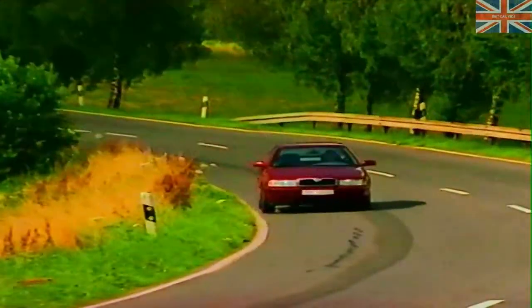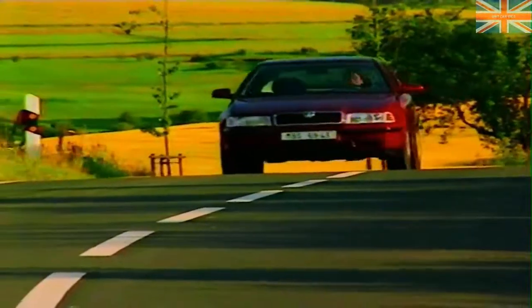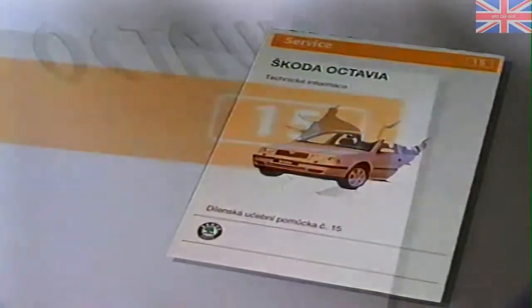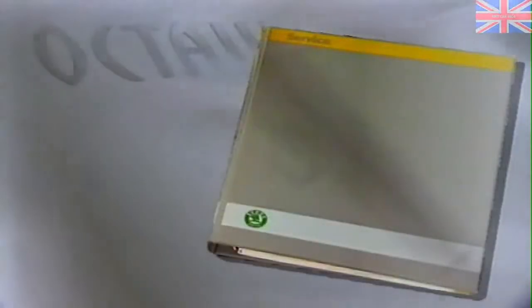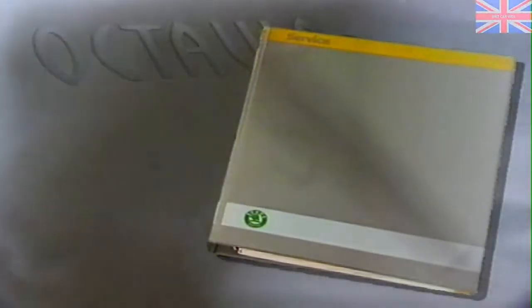This video gives an insight into the new car, and although it's designed primarily for technicians, it should be useful to all people who work in the dealership. The self-study book 15 provides further information and should be studied in addition to viewing this video. In-depth technical information and repair details are in the repair manuals.